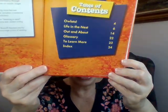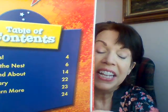Nonfiction books have things like this. This is the table of contents. That tells us the different parts of the book and what page number they start on. It's the table of contents. The first section we're going to read together is called Owlets. Let's see what an owlet is.